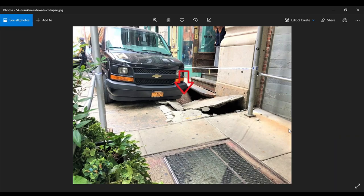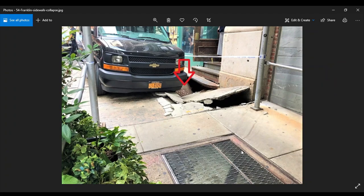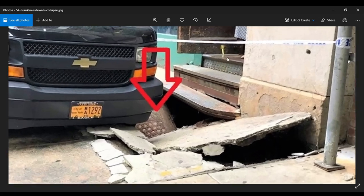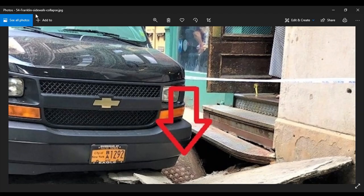Here's where a car has fallen through. See, here's a vent grate. Well, what's under that vent grate? This is all hollow. And you see there's a pavement light right there. See that? That's the old school stuff. That's the kind of stuff you would see in the Tribeca neighborhood. As a matter of fact, this could be Tribeca for all I know. I don't have any evidence.